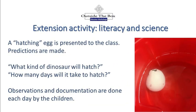I decided to move on to another extension activity the following day. I presented my class with one of those hatching eggs that you can buy from the dollar store. I told them that I found a real dinosaur egg and that we were going to hatch it. I asked the students, what kind of dinosaur do you think will hatch? How many days do you think it will take to hatch? We placed the egg in water, and each day the children did documentation on paper.